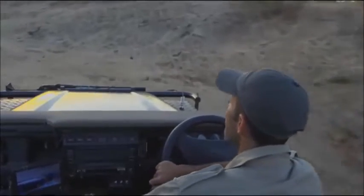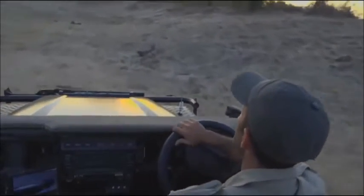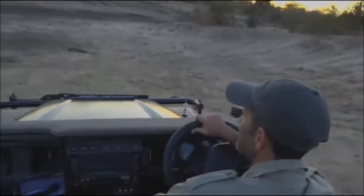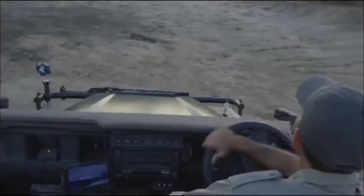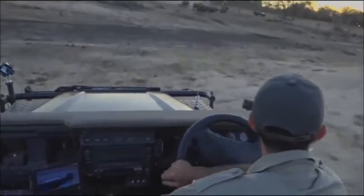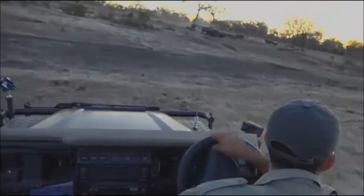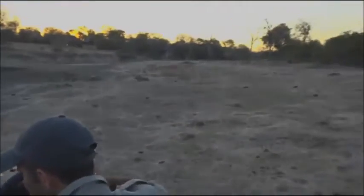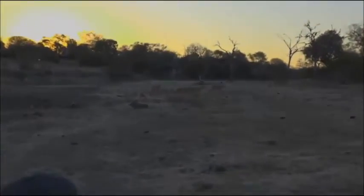There they go. The males there as well. This is fantastic. Look at all the elephants. This is amazing. Look, there are all the lions on the right-hand side. Elephants off to the front. It's unbelievable.